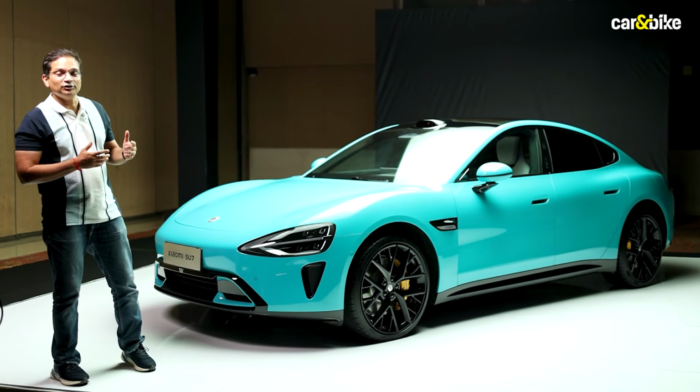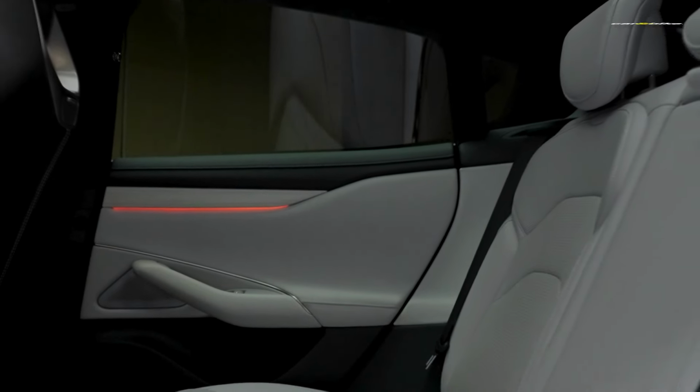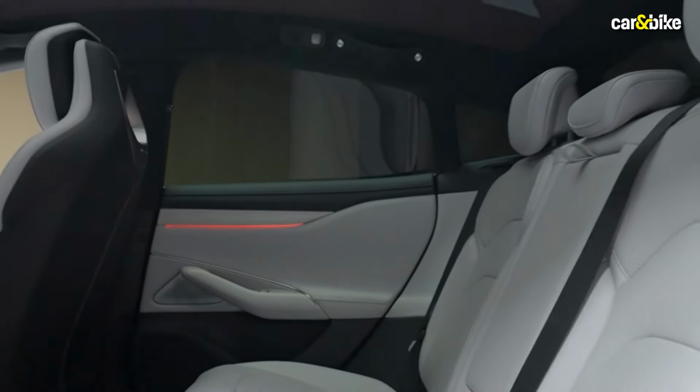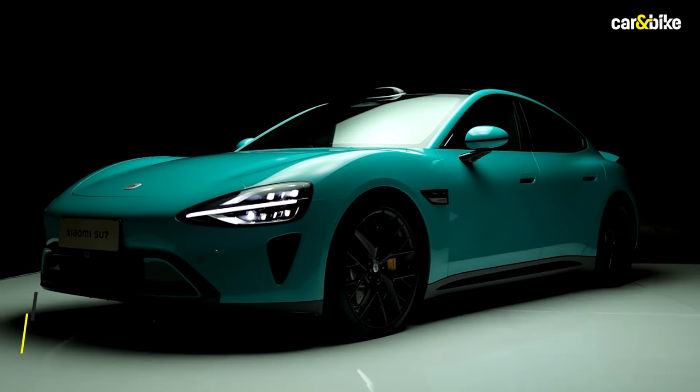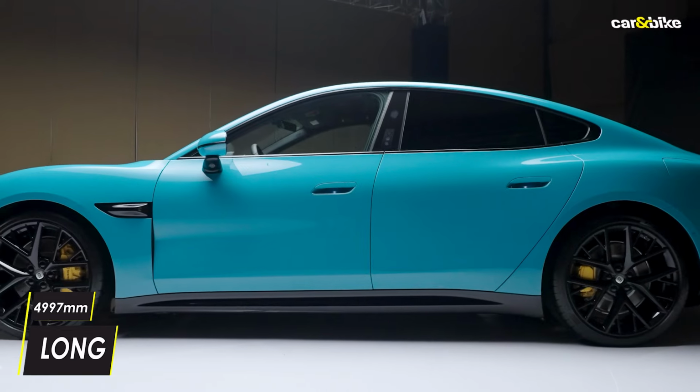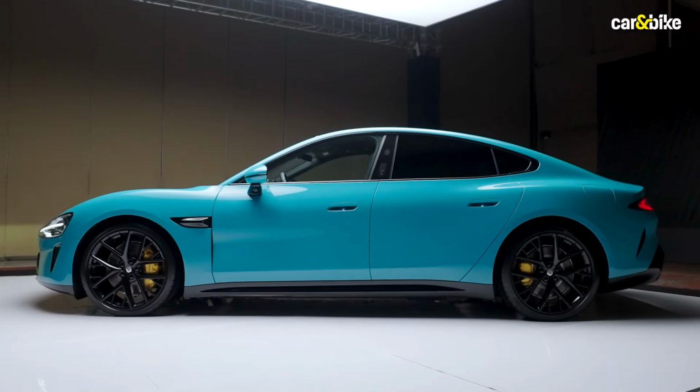This is the Xiaomi SU7. It's a 4-door, 5-seater super saloon. It is a C-segment saloon, so competes with the likes of a Skoda Octavia or a BYD Seal. The car is nearly 5 meters long. The wheelbase alone is 3000 millimeters, which is actually more than even a Toyota Innova Crysta.